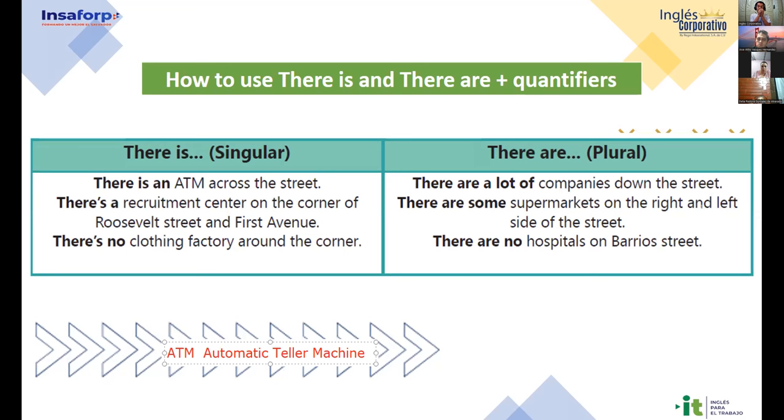Repeat after me, please. There is an ATM across the street. There is a recruitment center on the corner of Roosevelt Street and First Avenue. There is no clothing factory around the corner. Well, the sentence is negative because of the word no, right? Repeat after me, please. There are a lot of companies down the street. There are some supermarkets on the right and left side of the street. There are no hospitals on Barrio Street, right?